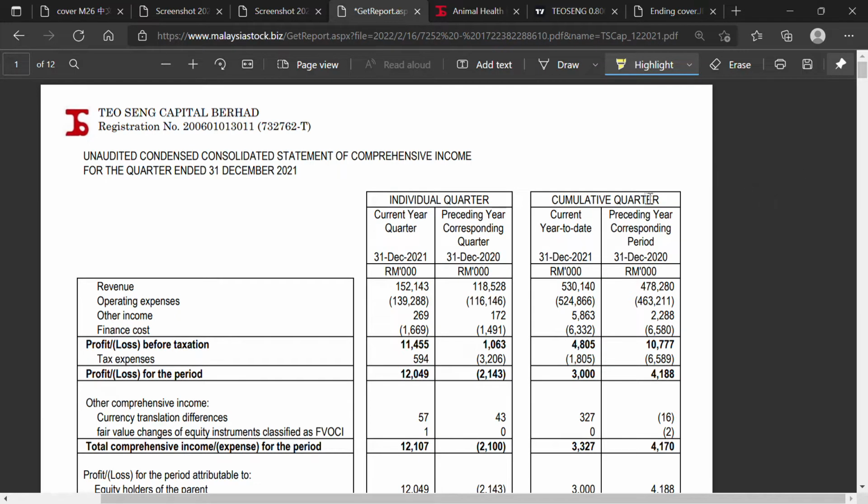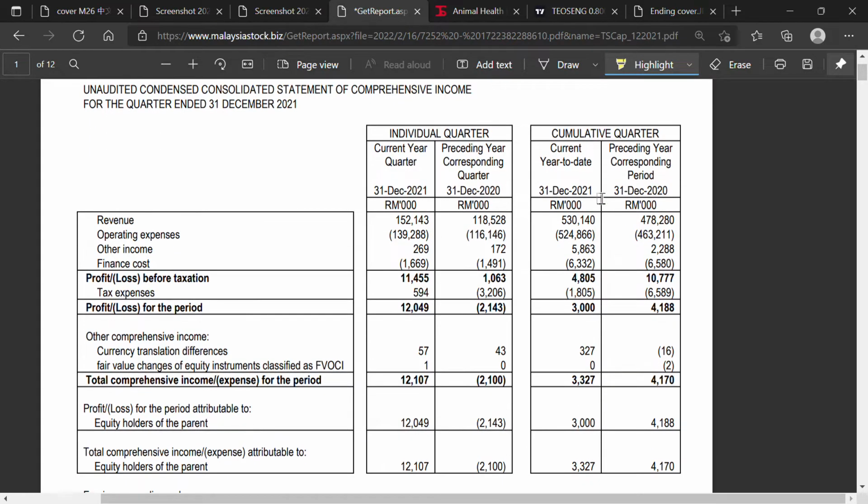All right, so this is the quarter report of TEOSENG Capital. Firstly, you can see this is the income statement. Normally in this video I'm going to show you a very simple and effective way to analyze the quarter report, because I believe not all investors or traders have a very good accounting background, and neither do I. So I'm just going to share a very simple and effective way to analyze, study, and understand a quarter report within just a few minutes. Let's see how I'm going to do it.